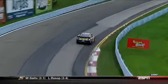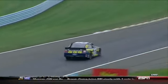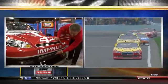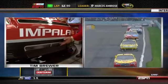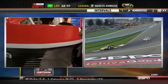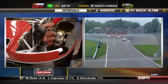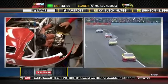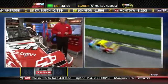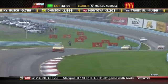Tim Brewer in our Craftsman Tech Garage with more on keeping that grill clean. Anytime a driver goes off course here in Watkins Glen, the damage is going to be plugging up the grill area right here and plugging up the brake ducts. You have to have airflow to cool the water in the engine, but more important, you've got to cool the tires and the brakes. Anytime you go off course, you're going to have to come to pit road and clean those openings. All right, Tim, thanks.